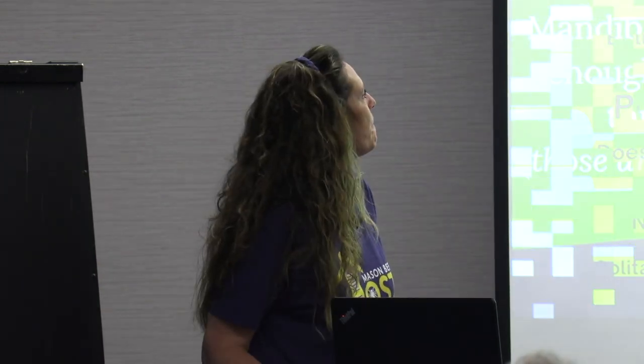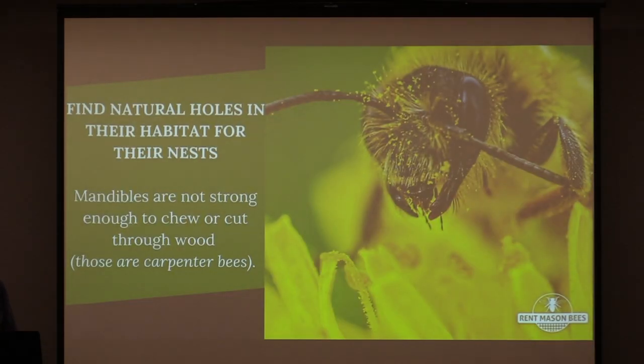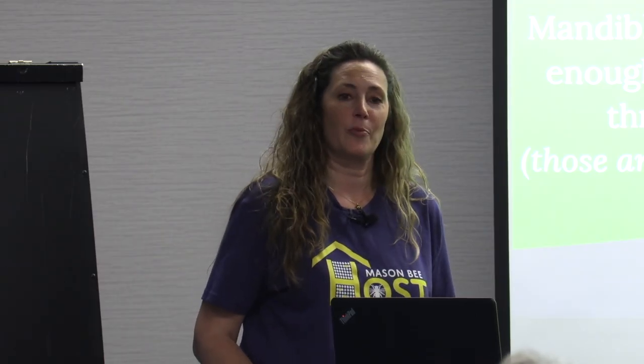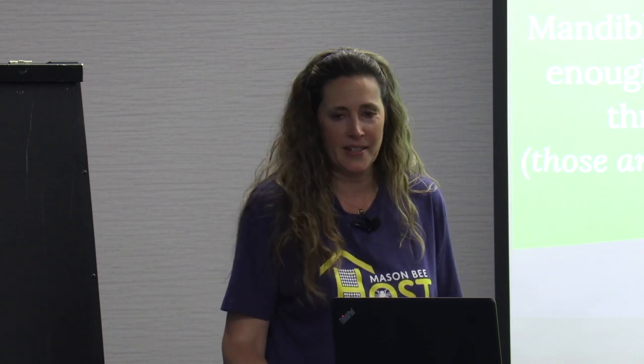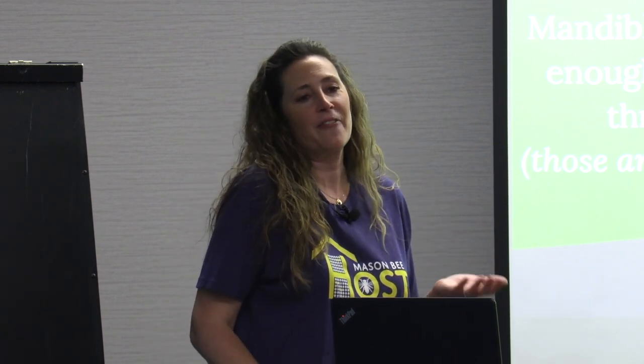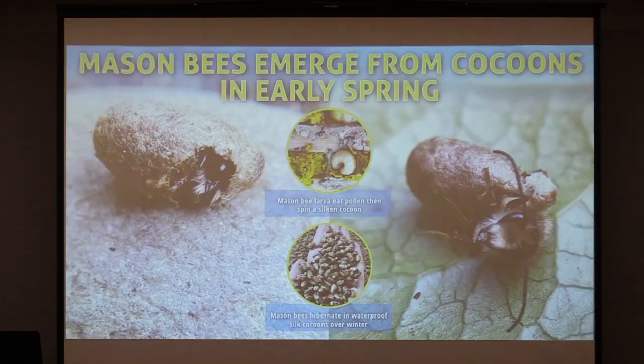I got right to the bottom. So I get asked this a lot. People say, oh, I hate mason bees, they chew holes in my wood and they bore. And I say, nope, those are the carpenter bees. The mason bee mandibles are not strong enough to chew wood. Those are carpenter bees. But mason bees might use carpenter bee holes, because they have to rely on finding natural holes in your habitat. My deck umbrella was filled up with a mud plug this spring because a female found a hole and used it to lay her babies in. I heard a guy earlier today say bees laid in holes in his tractor. I'm like, well, if it's a good size hole, they're going to lay babies in there. So they find natural holes in your habitat to lay their babies.